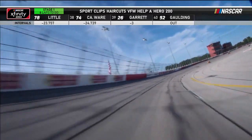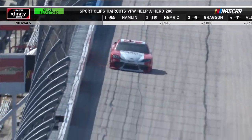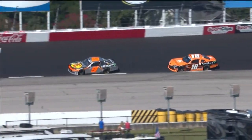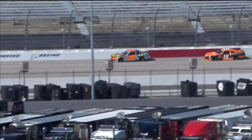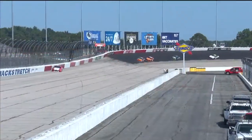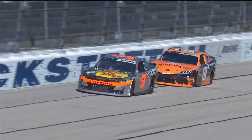You're watching the NASCAR Xfinity Series Sport Clips Haircuts VFW 200 from Darlington Raceway. And all right, drivers, what a move the 18 is making here. Daniel Hemrick's taking good advantage of the Goodyear tires. New tires, obviously. Daniel Hemrick flying up through the field. Noah Gragson, you saw he was sideways off of turn 2. But Daniel is right here. This Noah shows you how little grip there is. He's spinning the rear tires down the straightaway going straight.